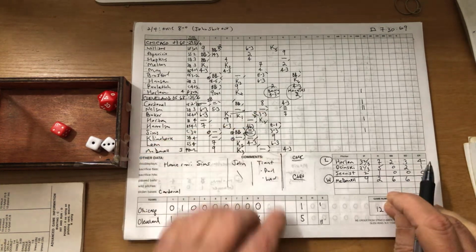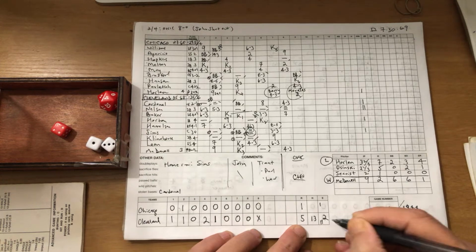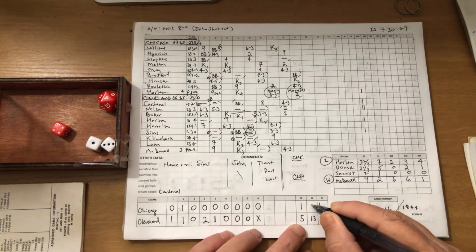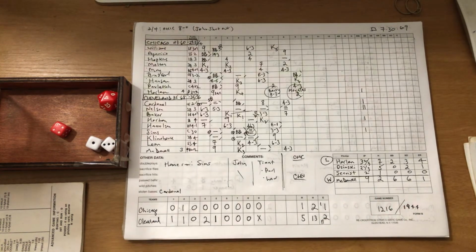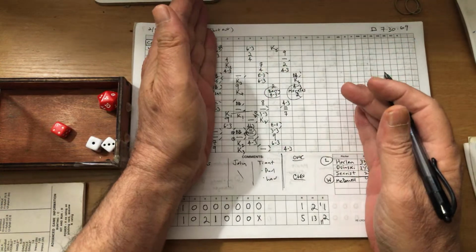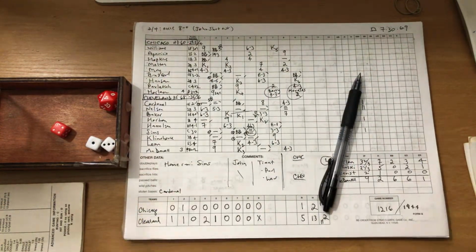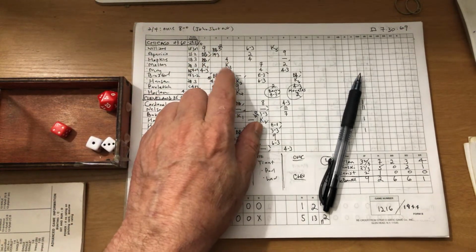The final line in this game, Cleveland 5 runs, 13 hits, 2 errors. Chicago 1 run, 2 hits, and 1 error. Just a masterful game by Sam McDowell. If you can separate after the second, if you just look at how good he was, he just started out with some control problems, but then he got himself settled in the 3rd by retiring the side in order.